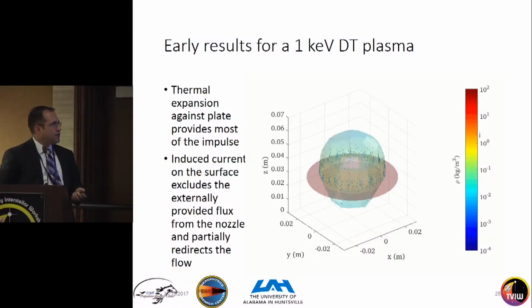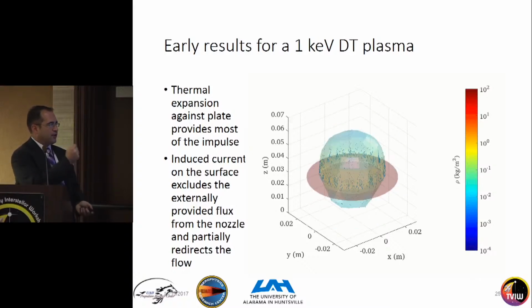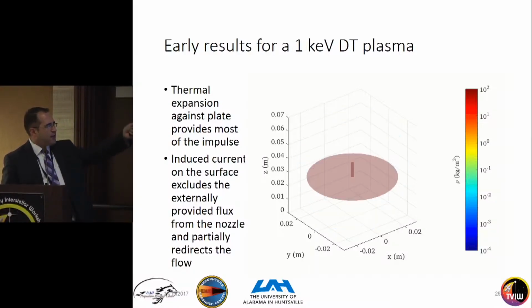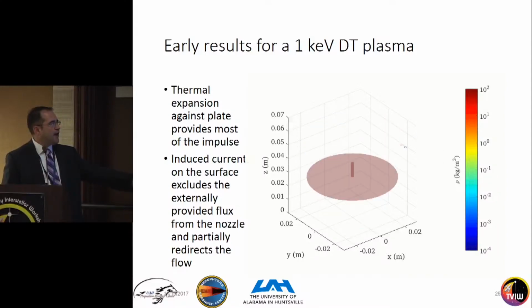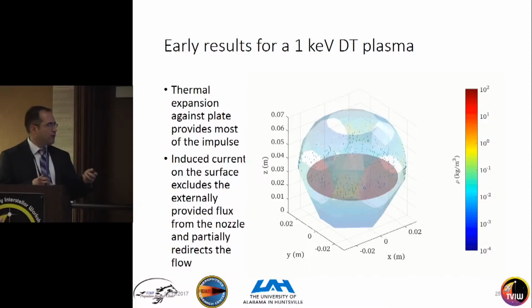You can see the density on the surface there. It leaks backwards for a few particles because I used a very low number density for the particles, so it seeped through, and that's easy to fix actually. But most of the plasma does expand and go up. This is one of the cases that we looked at, and you can see the little lines, the vectors, are where the current is getting induced on that surface to redirect the flow.